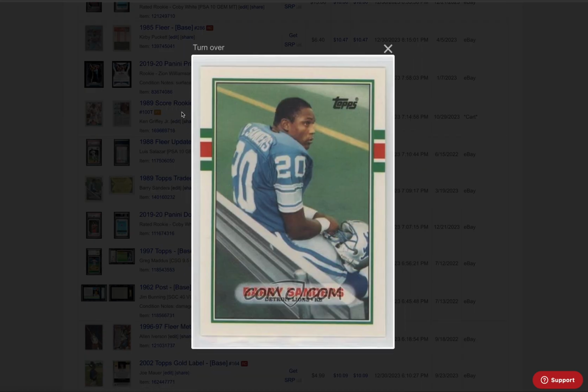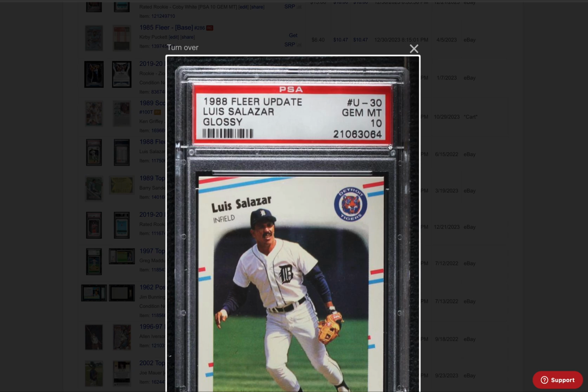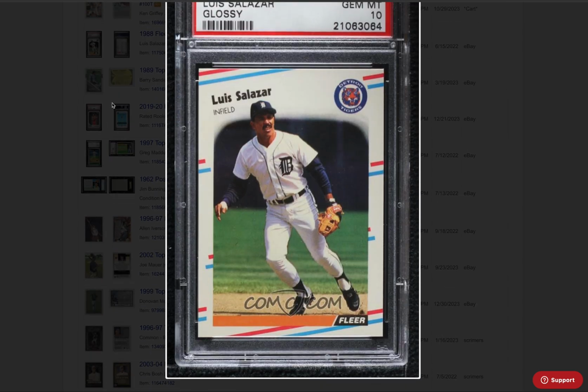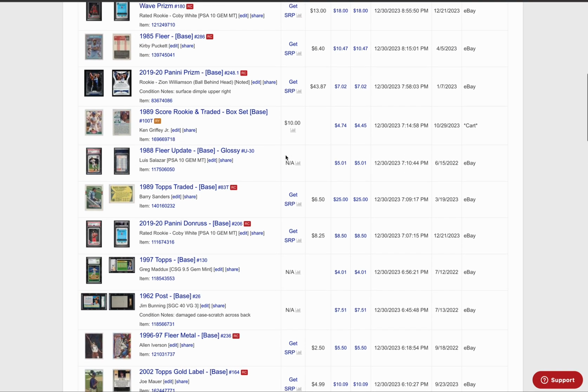This Barry Sanders was surprising. It sold for $25. I paid $6.50 for it, and I have a bunch of these, so I'm sending more of them gradually, trying to space them out so that they don't all end on the same day, but hopefully they'll appear on separate days. And then this PSA 10 sold for $5.